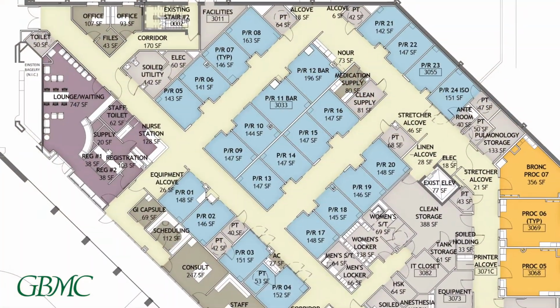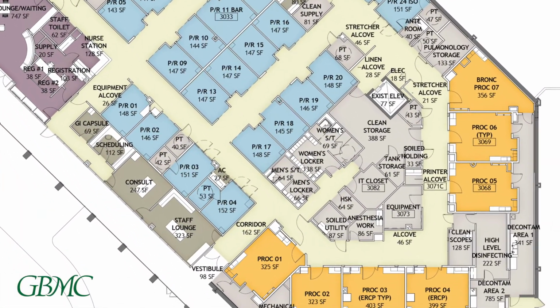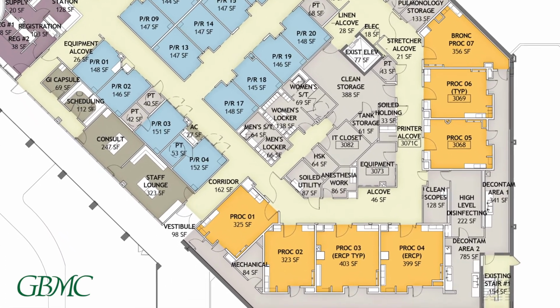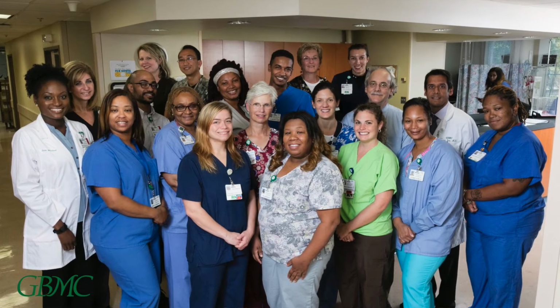Ultimately it comes down to the patient and the patient experience. From the minute that you enter our new digestive center, we feel that you will be comfortable, attended to. Safe, professional, friendly, sensitive to patients' needs, enhanced privacy, enhanced cleanliness, and we think that's the way into the future to provide the kind of care we need to meet the community's needs here at GBMC.